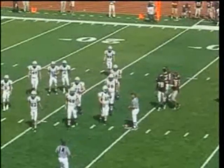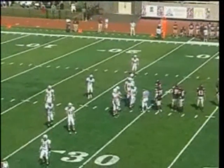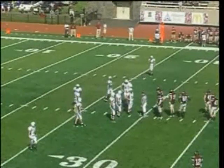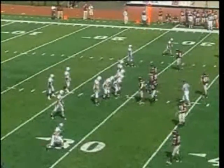Alex Jenny saw that nobody from Colgate was marking Paul. They went with the quick snap, but the ball was a little bit underthrown. Paul has to go to the ground to make the catch. Otherwise, he was certainly going to get a first down. But I like that he recognized that there was an open man uncovered and called for the ball and tried to make the play immediately.